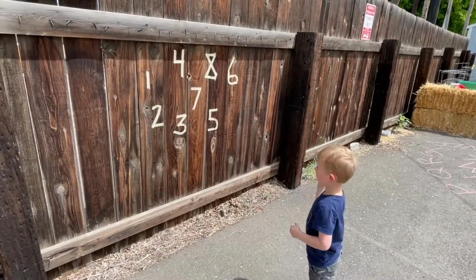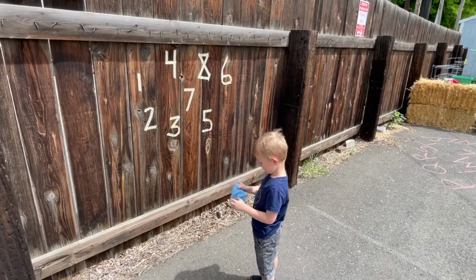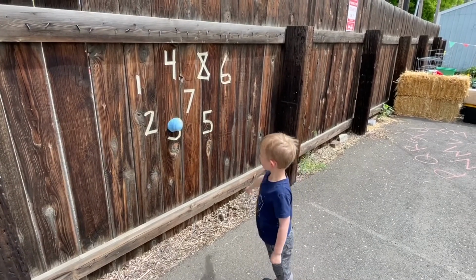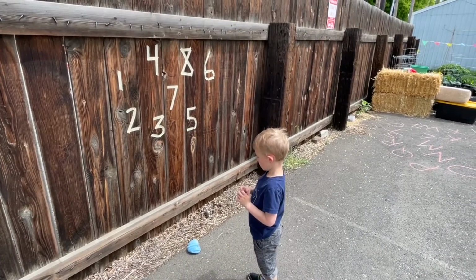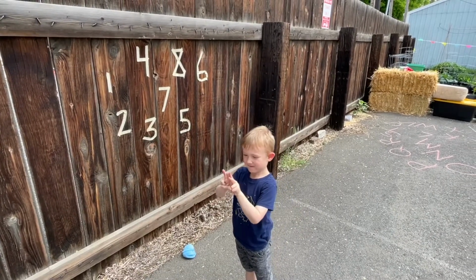So here we're doing just math skills. You can do just number identifying for younger kids, or you could do math facts. He's doing addition here, so I'm giving him a math fact. He's putting them together and then trying to hit that number. And we just put numbers up with tape. You could do chalk. You could also do this just on the cement. And you could also use different kinds of balls.